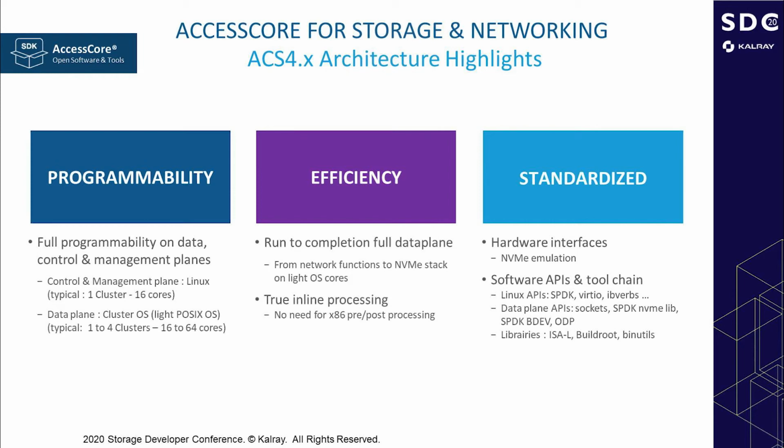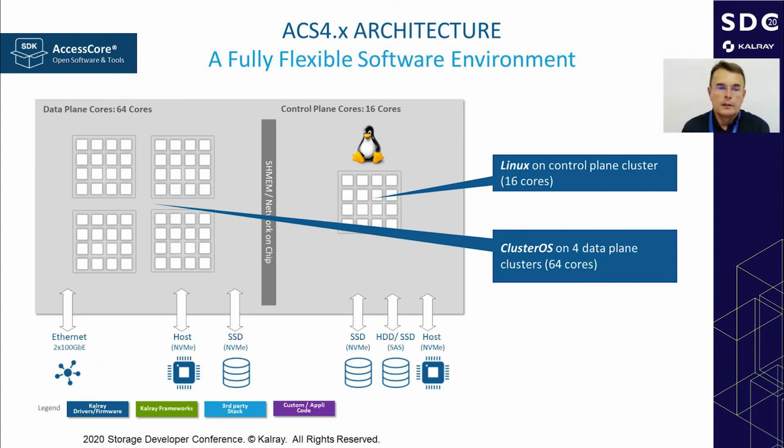Efficiency, because we are running a run to completion full data plane from network function to NVMe stack and driver for IO queues. And we do true inline processing. There is no need for x86 pre or post processing. And finally, we are standardized because we provide standard hardware interfaces like NVMe emulation on PCI, and we leverage software API and toolchain from Linux, SPDK, Open Data Plane and SPDK bdev, as well as acceleration library, we are ISA-L compliant.